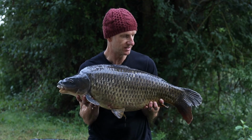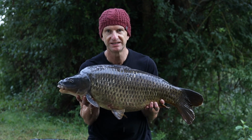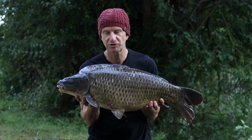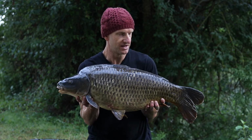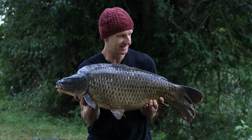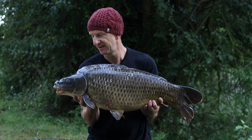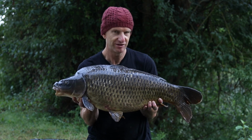There you go guys, perseverance pays off. Beautiful common on the last morning, fantastic result, difficult conditions. I'm so glad we were finally able to overcome them. And a suitable way to end Carp in 2020. Fantastic.